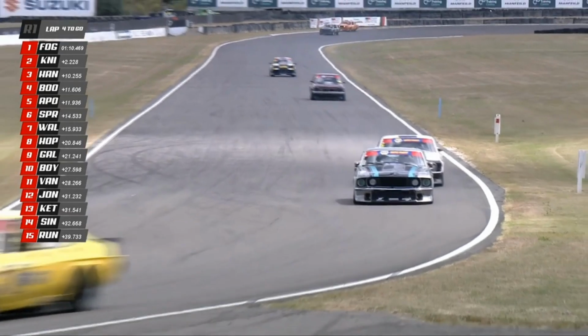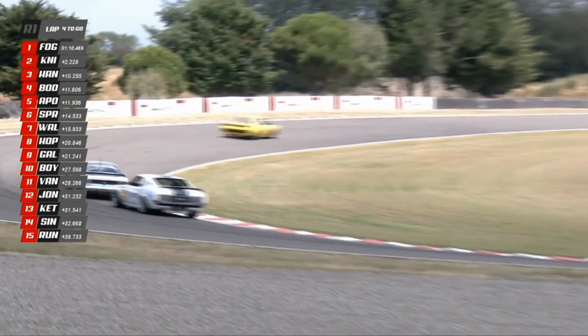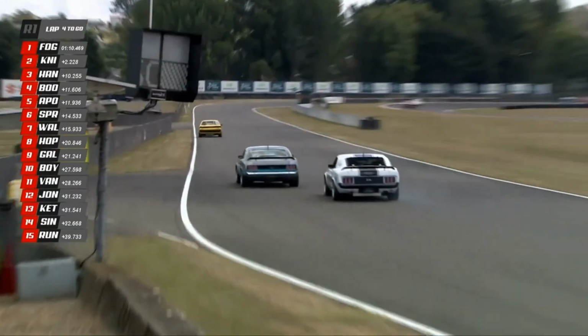A little bit of smoke coming out of his as well. And the number 3 I'm talking about, Ian. Yeah, they're very evenly matched cars. I mean, I can see a bit of smoke coming out of Porter's car.